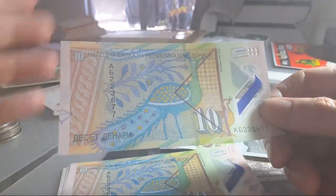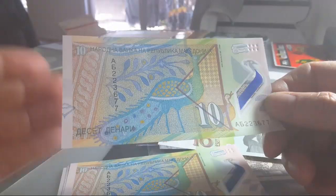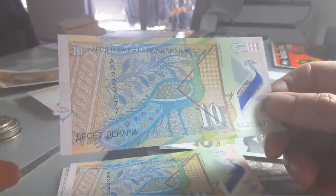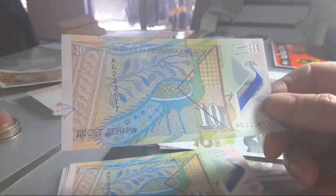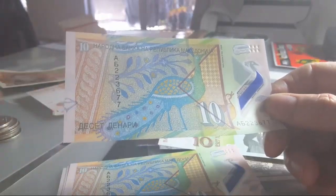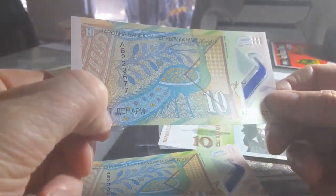Anyway, so this is a 10 dinar from Macedonia. This is a polymer series. They also issue a 50 dinar polymer series. And they have a banknotes. They issue a 100, 200, 500, 1,000, 2,000 and 5,000 dinar.